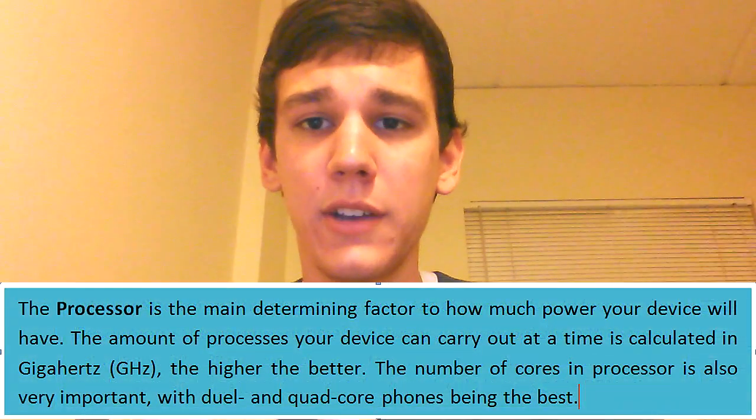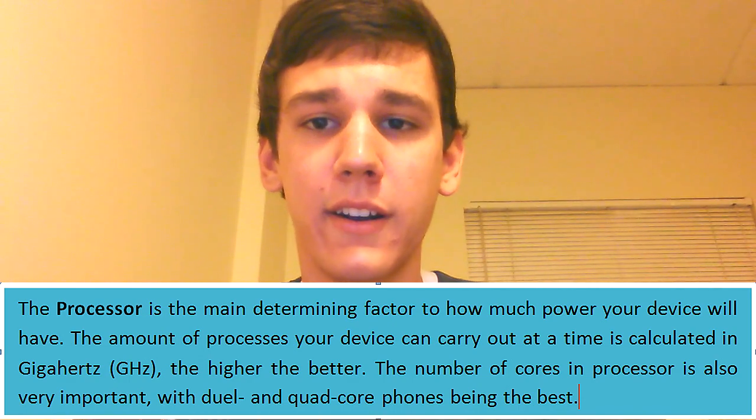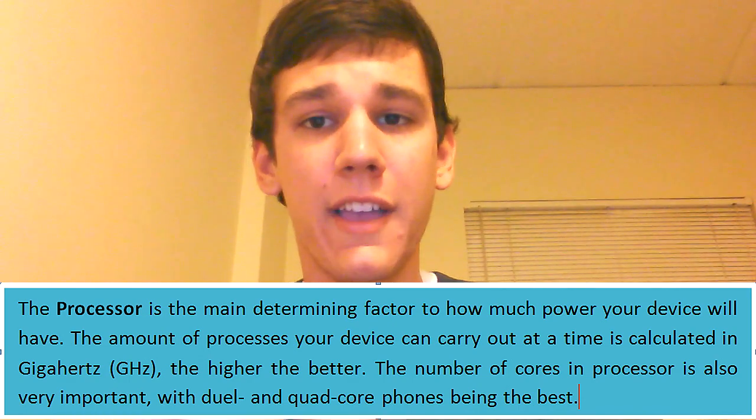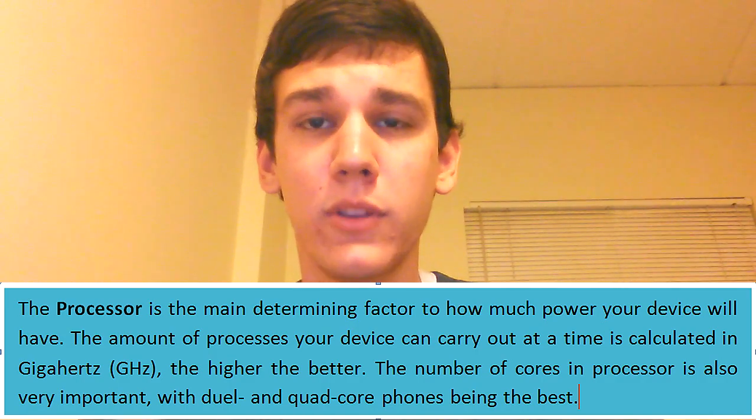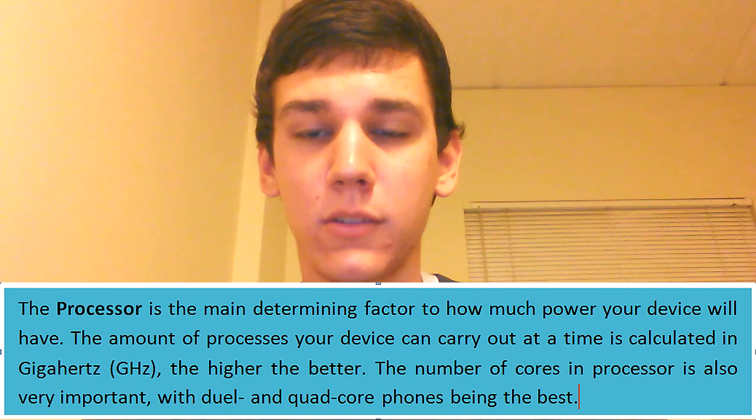As far as the processor goes, over here in America, you're coming with a 1.5 gigahertz dual-core Tegra 3 processor. This is very, very fast and powerful, but it's even beat out by the international version of this phone, which comes with a 1.5 gigahertz quad-core processor, which is even better.